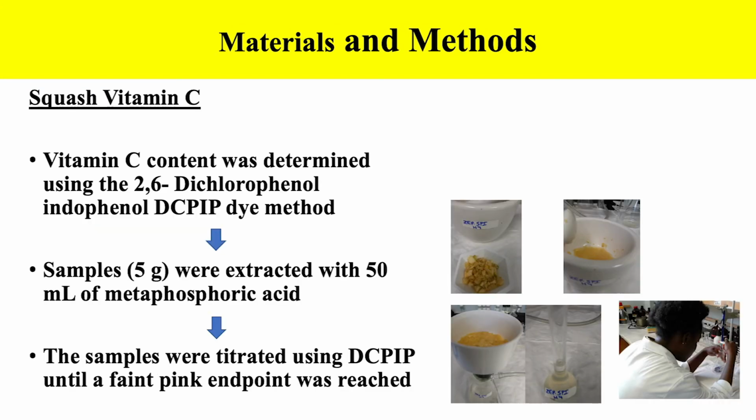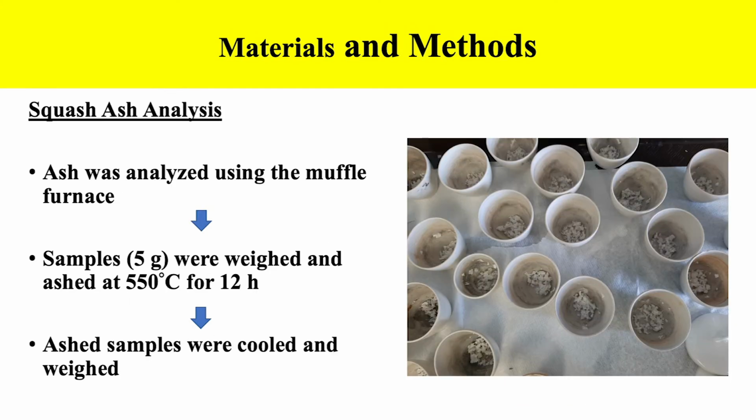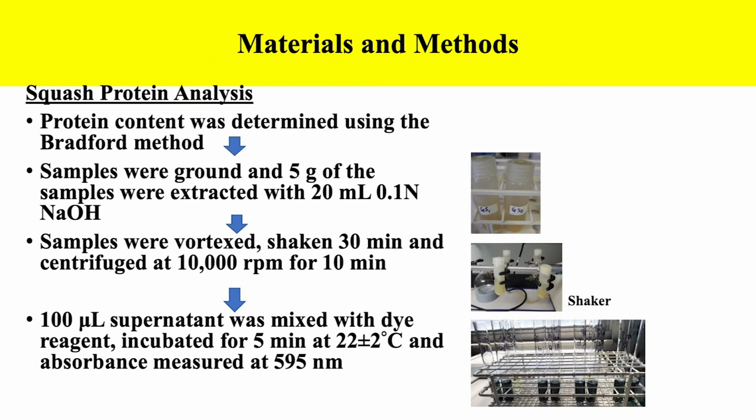Vitamin C content was determined, as shown here on the slide, with the steps of how it was done. Ash content, percentage ash, was analyzed using the muffle furnace, and the steps are shown in the slide. Protein content was determined using the Bradford method, and the steps are shown in this slide in the pictures.